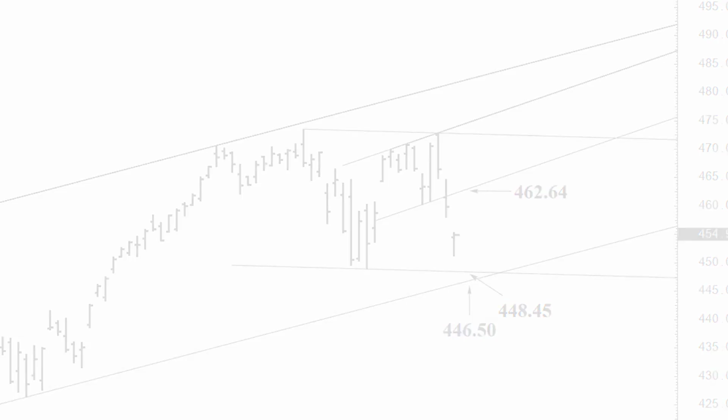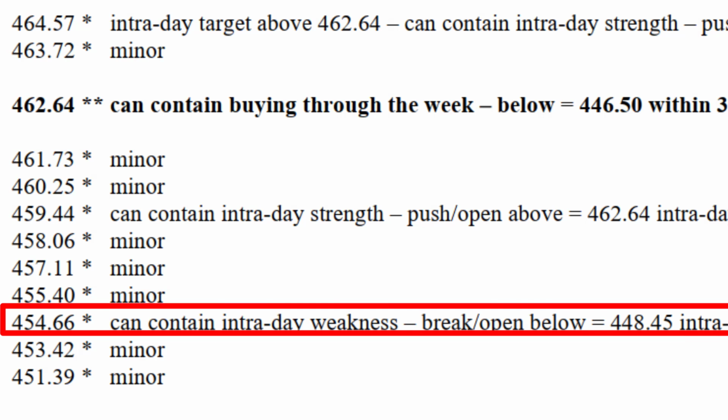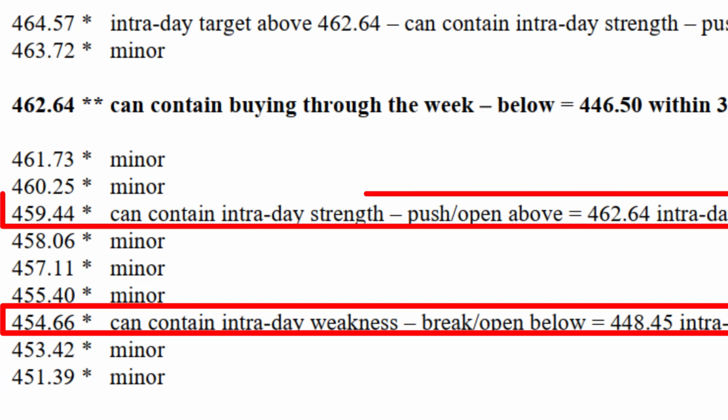And so let's take a look at the support and resistance for today. I've got 454.66, which is just below the market on the settlement for Monday, and I've got 459.44, several points, 5 points higher, actually. If we open above 454.66, we could bottom out there early morning and recover up to 459.44, where we could top out initially, possibly for the day. We might trade inside that 454.66 to 459.44 area for a good part of the day.